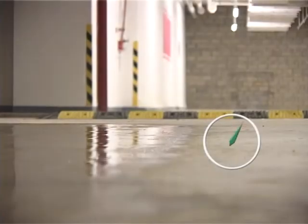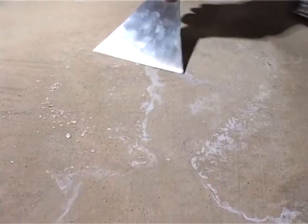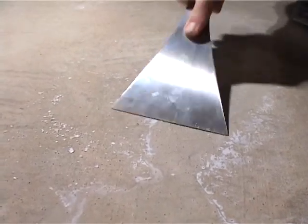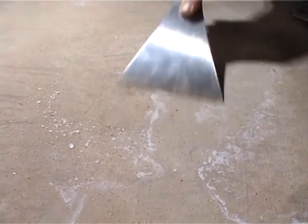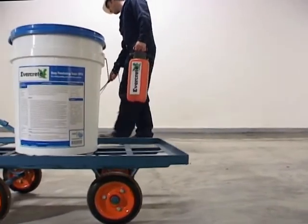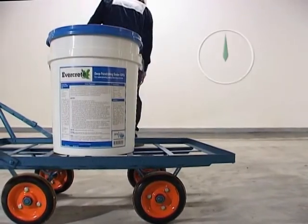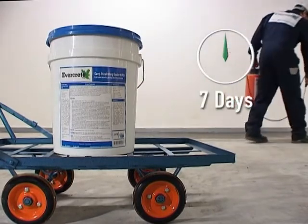Again, allow 24 hours before a second application. You may find small areas of whitish excess DPS on the surface of the concrete. This should be scraped off before the second application. Your floor will be ready for paint or other finishes after a further 7 days.